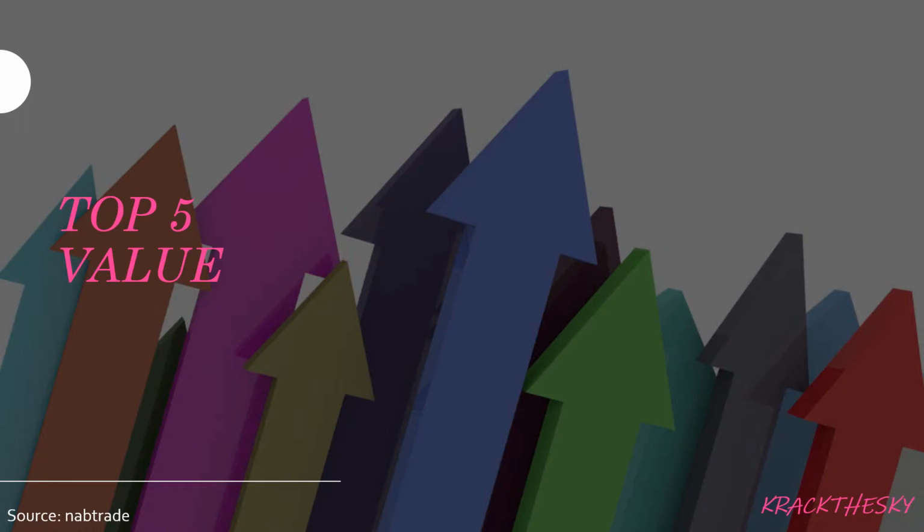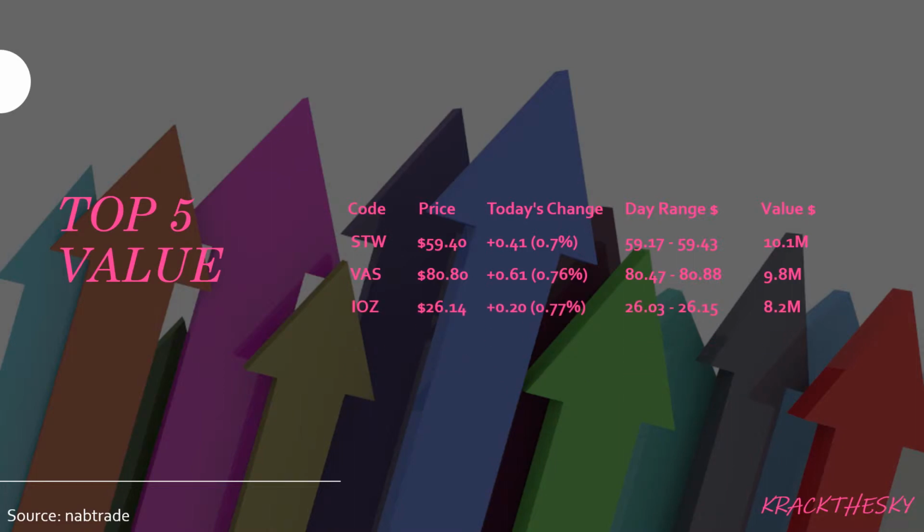Top 5 for value, we saw STW, VAS, IOZ, FAIR, and IVV. So overall, low volumes through the market today, so you don't really expect to see a lot of value attached to that. STW was up marginally at 41 cents, and that was a 0.7% gain. We had $10.1 million of that stock trade today. Nothing spectacular.